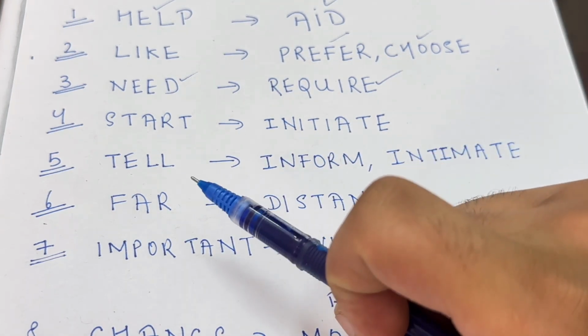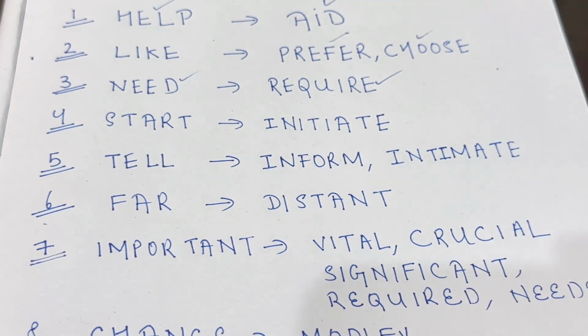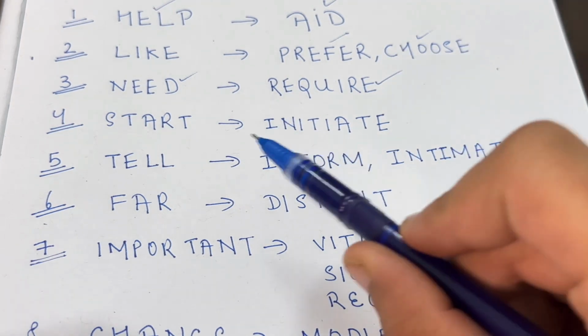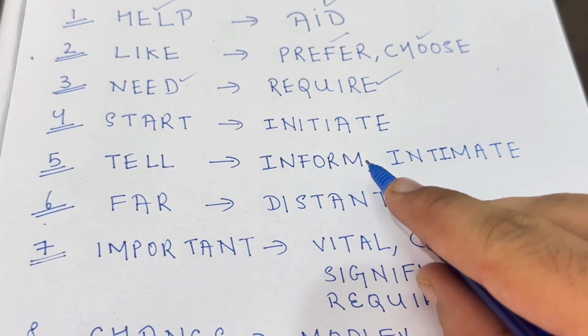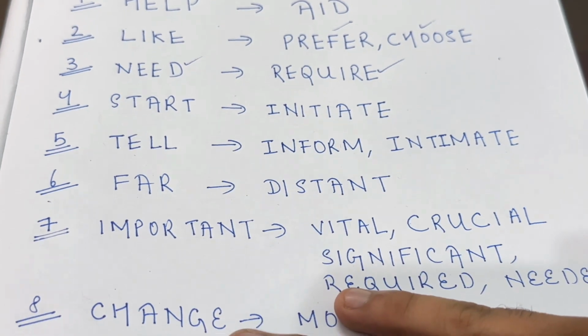Next is tell. Then you can replace it with inform and intimate. For letters you would have seen, I require an intimation. Have you intimated him? So intimate is a very great word that you can use to tell something to someone or inform something to someone. I told him about my disease. I informed him about my disease. I intimated him about my disease. So these three words can be used in place of each other.